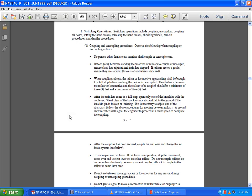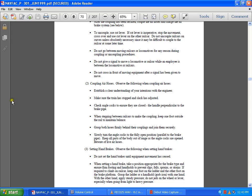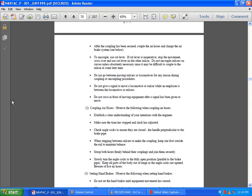After the coupling has been secured, couple the air hose and charge the air brake system, see below. To uncouple, use a cut lever. A cut lever is operated from the side, standing clear of movement. Operate the cut lever from the other side of the railway car. Do not uncouple railway cars on curves unless it is necessary, as it may be difficult to couple a railway car at a later time.